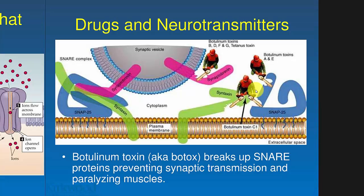I just found this figure interesting because it talks about Botox. What's shown here is the presynaptic neuron, and this is a synaptic vesicle that normally fuses here, and it's holding neurotransmitters. What Botox does is it cuts these proteins that hold the vesicle next to the plasma membrane. So if you inject this in the muscles in your forehead, you won't have any synaptic vesicles lined up to cause stimulation of the muscle, and so you'll paralyze the muscles. But this is also why Botox can be very, very lethal.